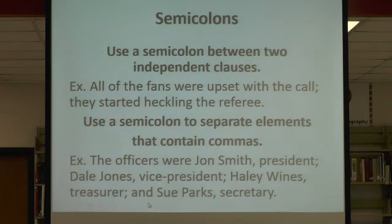The only other thing they do is, when we already have items separated by commas, we use a semicolon to separate those categories. Looking at the video screen: the officers were John Smith, president; Dale Jones, vice president; Haley Wines, treasurer. If we just had commas instead of semicolons, it would be hard. Is Dale Jones president or vice president? But 95% of the time, semicolons are going to separate independent clauses.